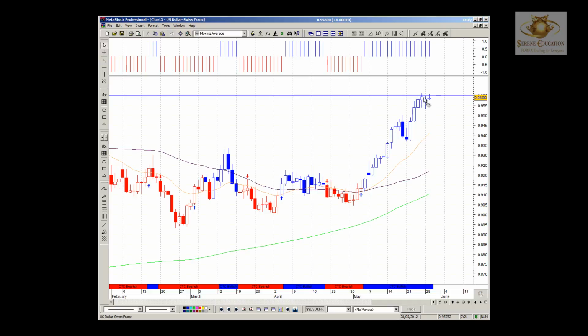Same yet again. We've had pullbacks, but the sentiment still seems to be bullish overall, but we're still finding that 960 as a resistance level. What we do want to see is a nice break above that, a nice bullish engulfing above this level, which will definitely confirm that price is still seriously favoring upside momentum.